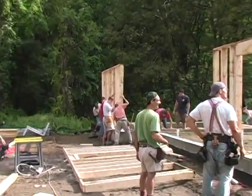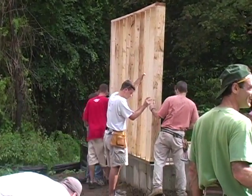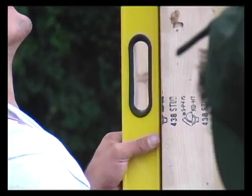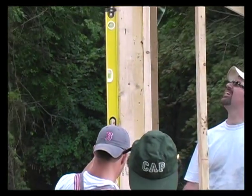Meanwhile, somebody else is working over in the garage, so the group is moving along very, very well. Let the young guys climb up on the top of things. The old people, we keep our feet on the ground. Making sure it's plumb.